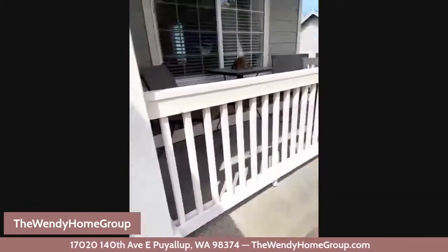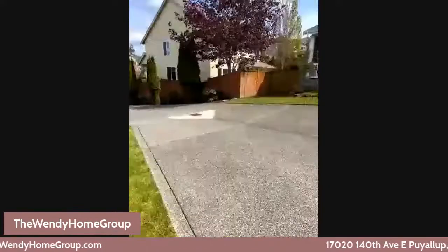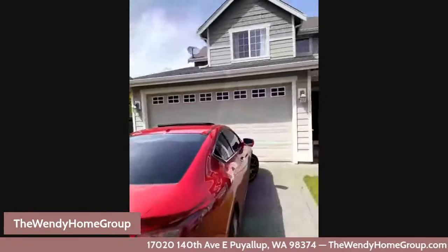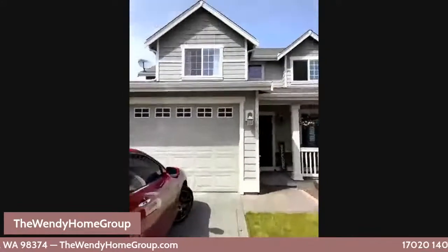So here we are at the Puyallup house. Let me turn you around so you can have a good look at how pretty it is here. Okay, back camera. Ooh, wind just caught the door. But just so you know, we're on this tiny alleyway that ends right here, and you've got a neighbor right across. But this is a gorgeous, gorgeous neighborhood.